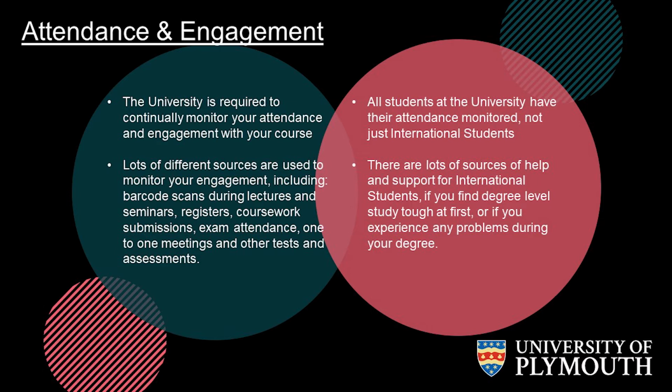So attendance and engagement monitoring, this is a really big key area for Tier 4 compliance and for Tier 4 students. The university is required to continually monitor your attendance and engagement with your course. Lots of different sources are used to monitor your engagement, including barcode scans which are taken of your student card during lectures and seminars. Registers are taken sometimes, coursework submissions, exam attendance, one-to-one meetings and tutorials, and other tests and assessments. All students at the university have their attendance monitored, so it's not just international students. It should become a familiar thing for you to see that attendance is being monitored.